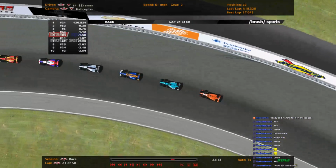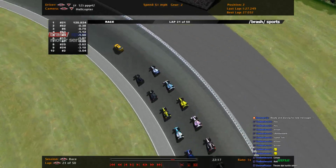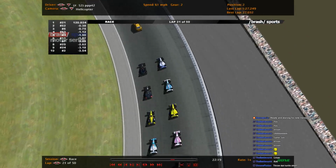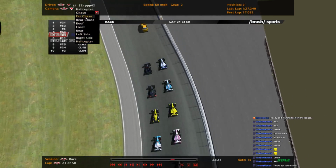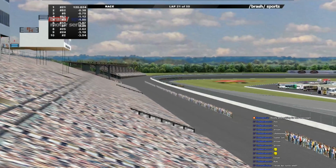Especially you, Amir. You should have driven there. Like, what the hell? That's not a gap. That's not a good gap that you're supposed to be going through. Oh my god, okay. Oh, what a lot of shit so far.